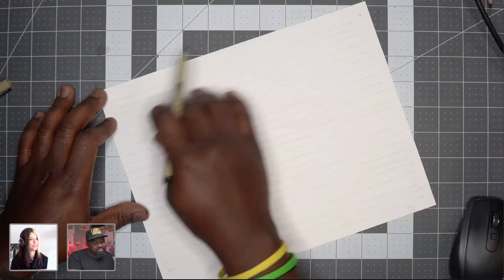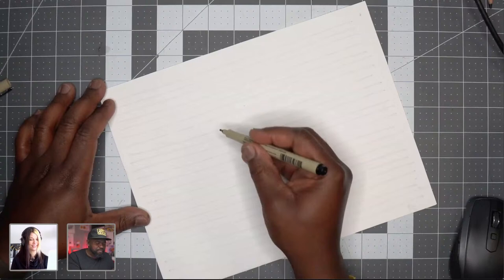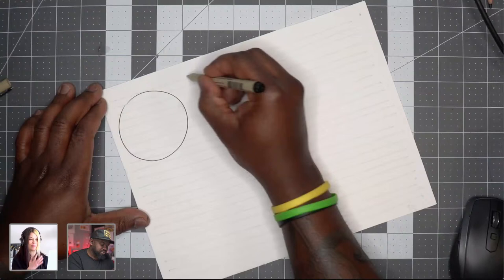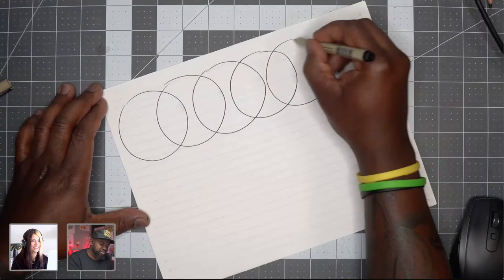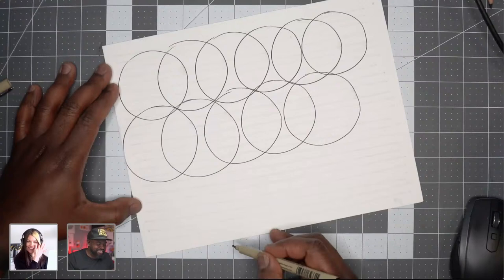So the next thing I'm going to do is some circles. Not every designer or artist warms up, but I find that it helps me in the process. So I'm going to hover again and do some circles. I try to shoot for about 2 or 3 inches in diameter. It's just what I like to do. You're really good at drawing circles. Well, I've been doing it for a long time.